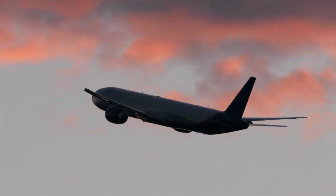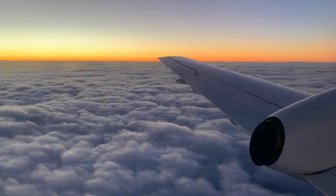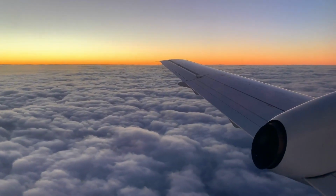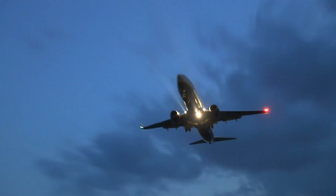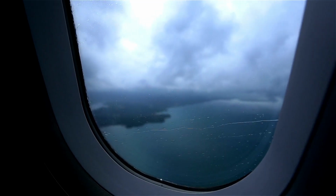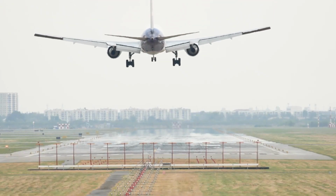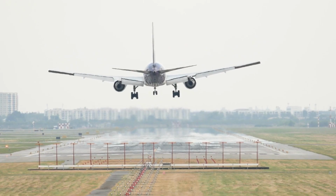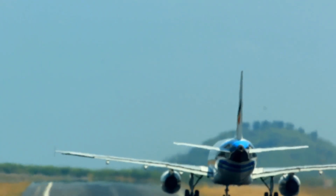Conversely, if you are too low, increasing power and gently raising the nose allows you to ascend back towards the glide slope. Throughout this meticulous process, you'll keep a watchful eye on the radio altimeter, providing you with accurate altitude information above the ground. This is a very important tool during the approach and landing phase, ensuring you maintain a safe distance from the ground and the awaiting runway.